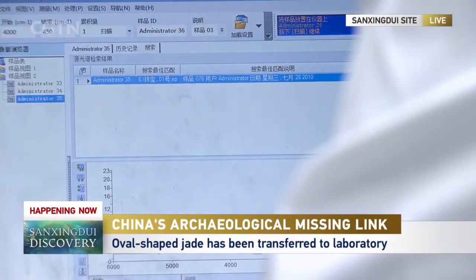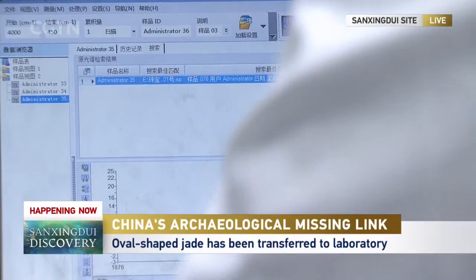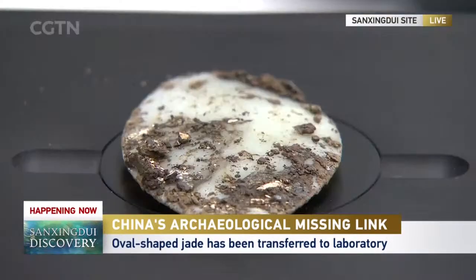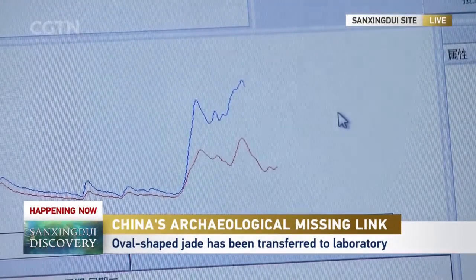Right now, the experts are looking at the screen to analyze the composition of the jade. Now we are looking at the spectrum chart, and there are some changes on the graph on the chart. Have we come up with the conclusion?